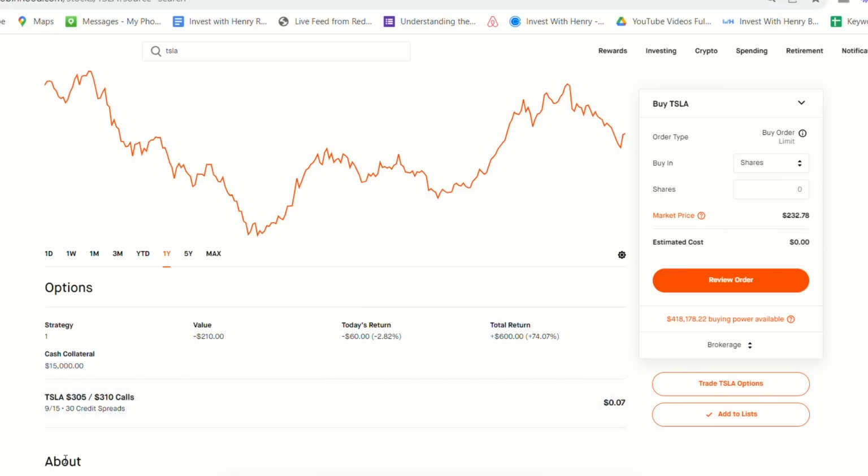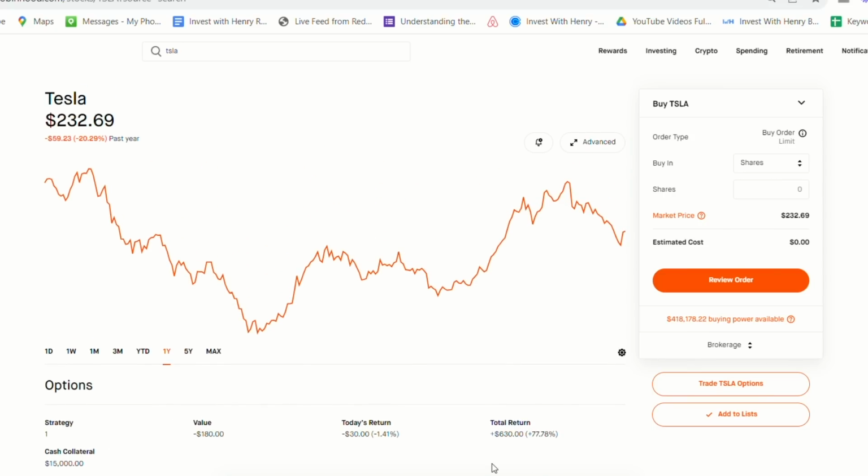It's a call credit spread right here. I'm up $600. Now, let me show you what that's going to look like, okay? So we're going to be buying an iron condor. Now, this is going to be a little bit different, okay? It's going to be a debit.